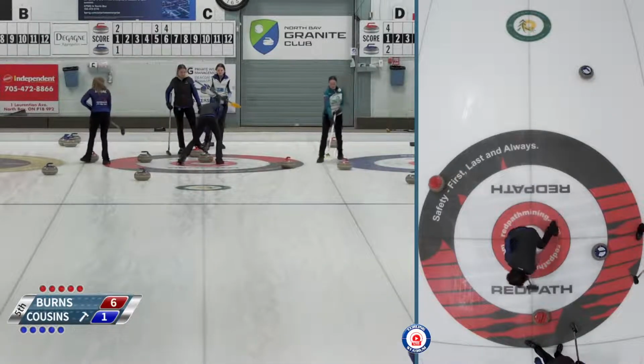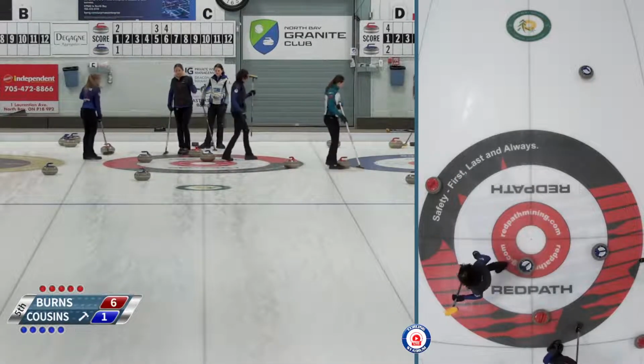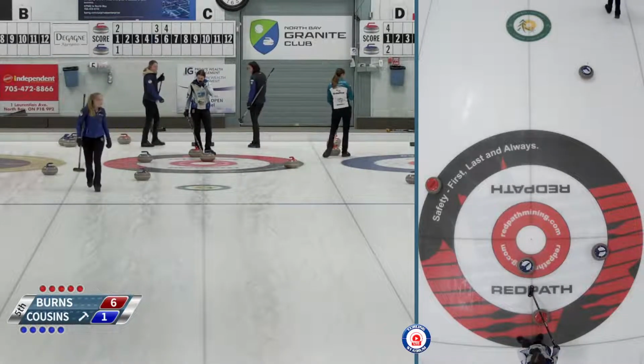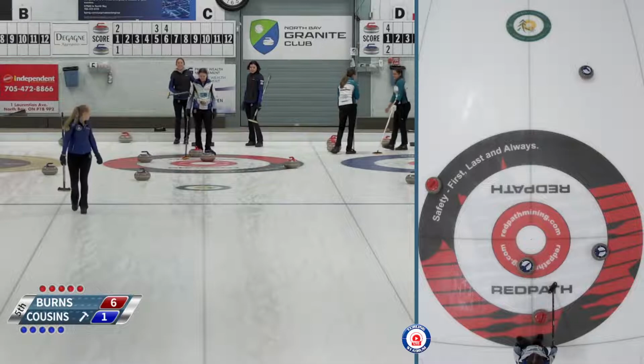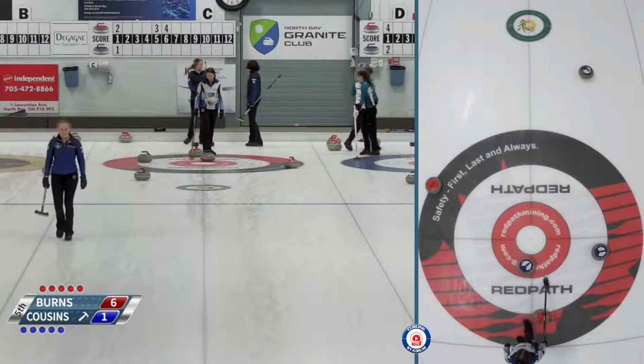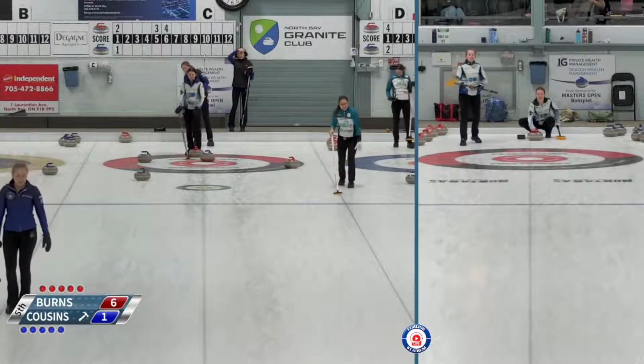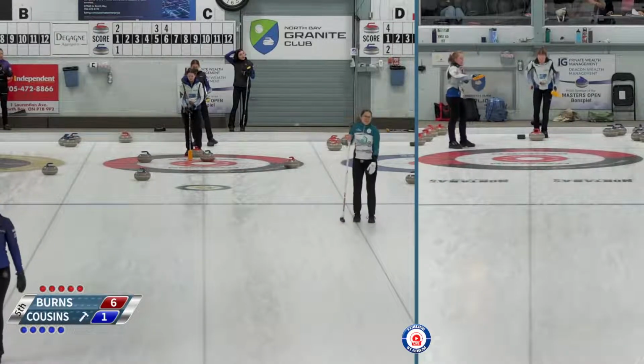Actually hits it thin enough, almost gets it over the top. Touches both the blues at the top of the 12. Her shooter carries through to the back 4, and Cousins sits 2. Shot rock open back of the 4 foot. The second shot stone now behind the tee line, but it is covered on the corner.